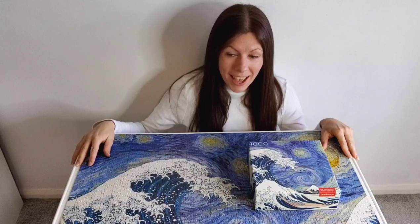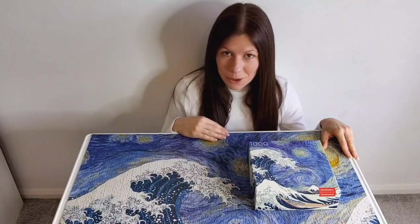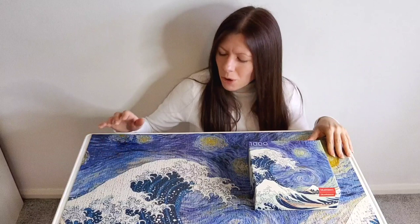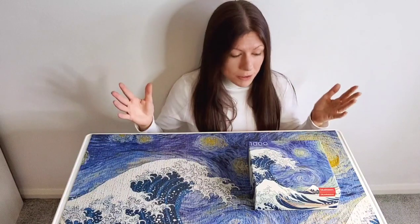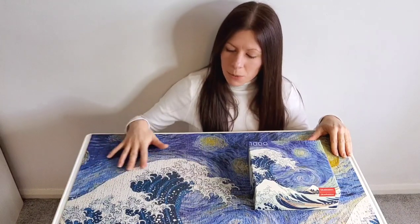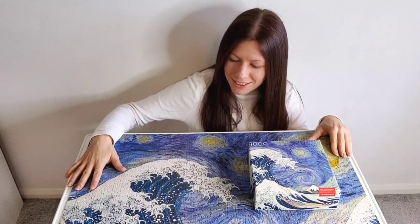Hi, I'm Maddie, and this beautiful puzzle I've just been piecing together is called Starry Wave from Bluekazoo. If you're thinking this image looks quite familiar but can't quite put your finger on it, that would be because Bluekazoo have blended together two of the most famous paintings in the world, Vincent van Gogh's Starry Night and Hokusai's The Great Wave, to create this really quite stunning puzzle.